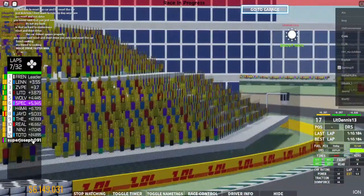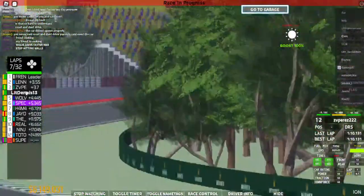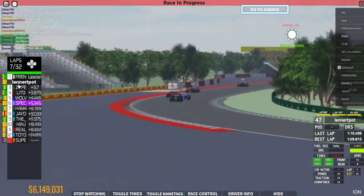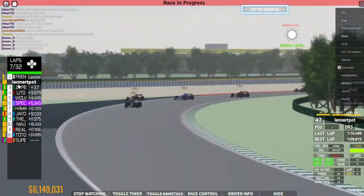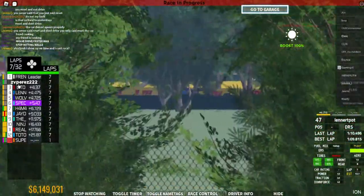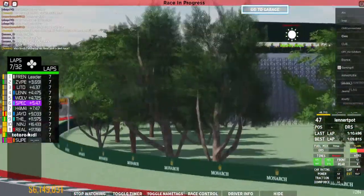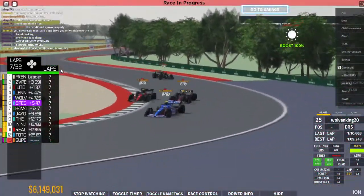On Dennis on the hard compound tyres, still staying with the medium running, I believe, Zyde Perez. Oh no, are they all on hard? No, Leonard's on the mediums and the other 2 are on the hards. Leonard's losing places now. Looks like Dennis and Perez have got ahead. But I believe... Dennis also not getting ahead.